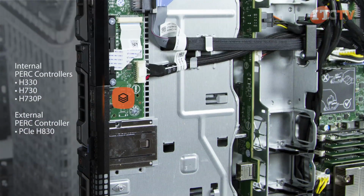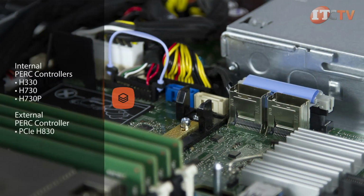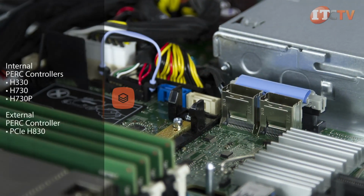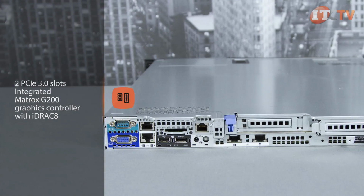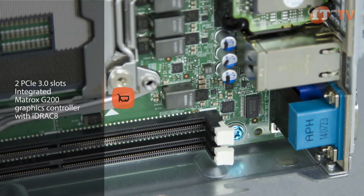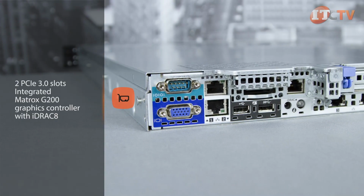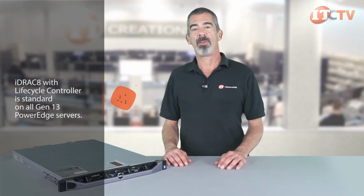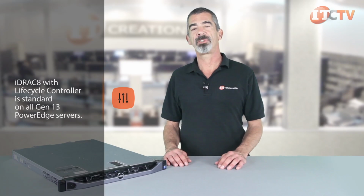drives. However, on the 10-bay chassis, the backplane connects to all 4 SATA ports on the motherboard and will only support SATA drives. Using optional risers, 2 PCIe 3.0 slots are available for HBAs or NICs. An integrated Matrox G200 graphics controller with iDRAC 8 is standard on this system. No other video cards are supported. iDRAC 8 with lifecycle controller is standard on all Gen13 PowerEdge servers and offers out-of-band remote access without an OS.